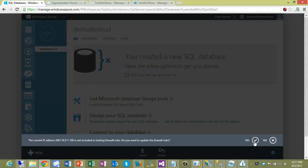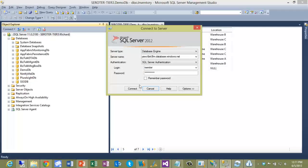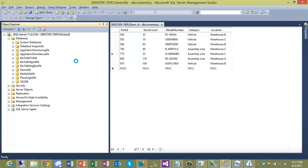And yes, I can say, sure, add this to the firewall rules. This is a great way to make sure that my app is the only one that might have access to it if I choose to. If I come back here and connect again, that worked great because it recognizes my IP address and allows me to access the server. So it's not like you're throwing things out there on the public internet where everyone can interact with your database. There's still a lot of different controls that you can put into place so that you can have some control over who's accessing it.